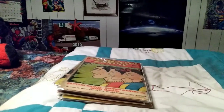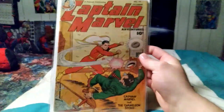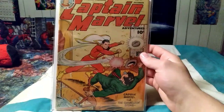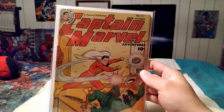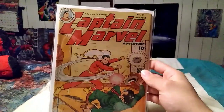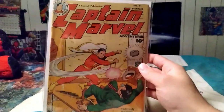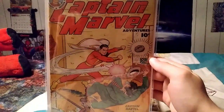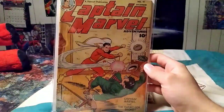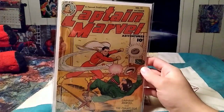But anyways, moving on, now this is the good stuff. Captain Marvel Adventures number 91. I'm telling you, this copy is pristine. It is in really, really nice shape, and it's number 91 from 1948. The Captain Marvel Adventures ones are all Captain Marvel stories, not really Captain Marvel Jr. or Mary Marvel. It's just Captain Marvel himself. And that's a really cool cover too. I like it a lot.